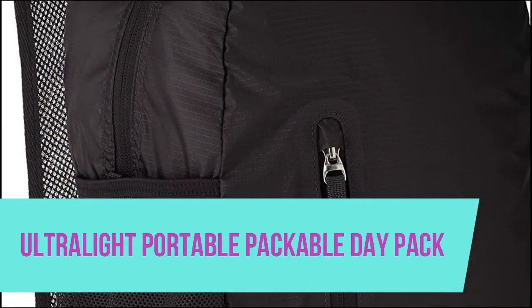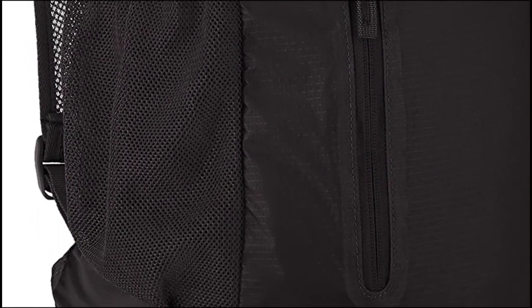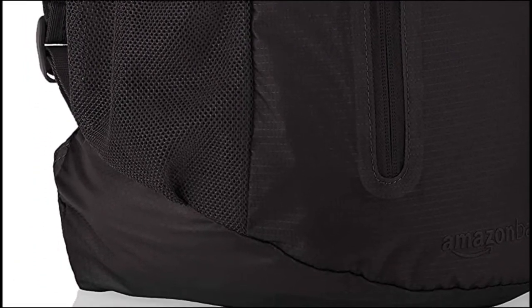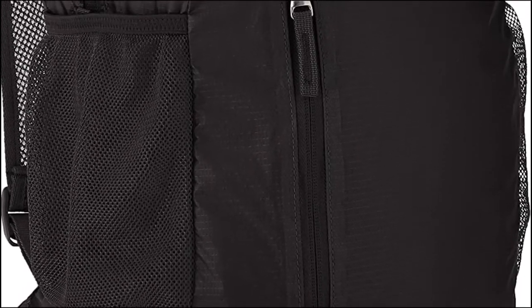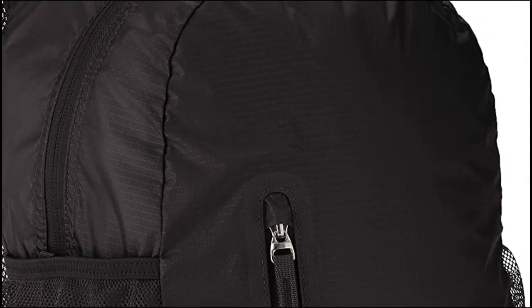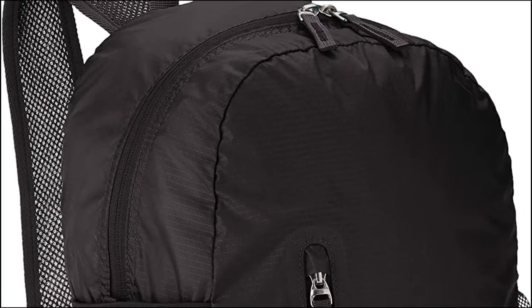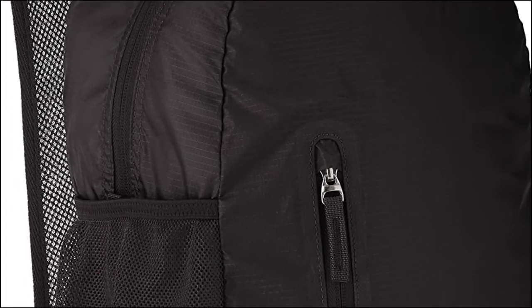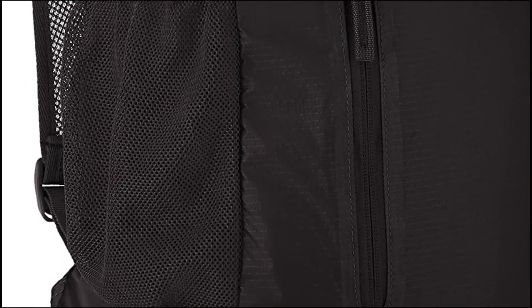Ultralight Portable Packable Daypack. Ultralight Packable Daypack with 25-liter capacity and two-way zipper for secure closure. Adjustable breathable straps ensure a proper fit and comfortable all-day use. Roomy main compartment, one front zipper pocket, internal zippered pocket, and two mesh side pockets. Can be stuffed into its own zippered pocket for space-saving storage and compact portability.